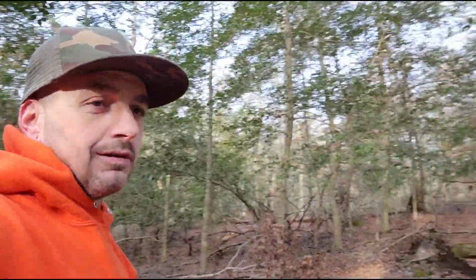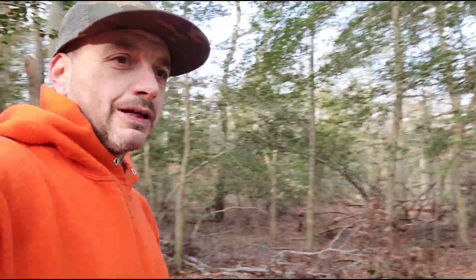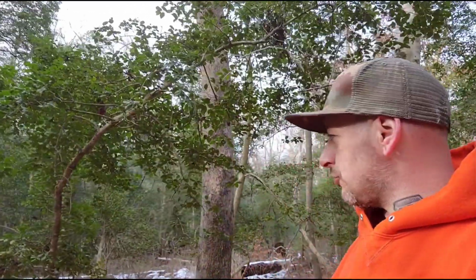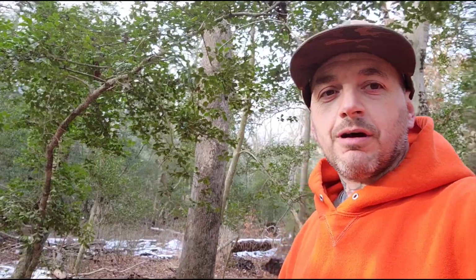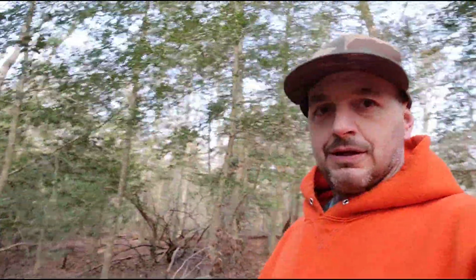Oh, another rub right here. It's funny, you get in these open pockets, there's rubs everywhere. They're all over the place, but they're not big. As soon as you start getting into all this stuff, then bigger rubs start popping up. Like I said, it doesn't matter where I hunt. Salt marsh, mountains, you find thickets, you will find the deer. That is for sure.